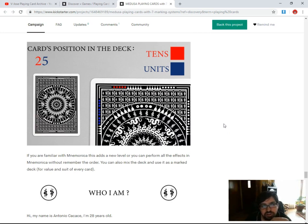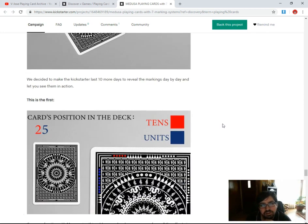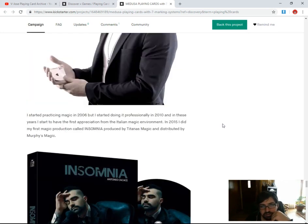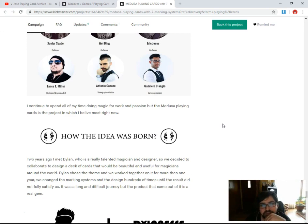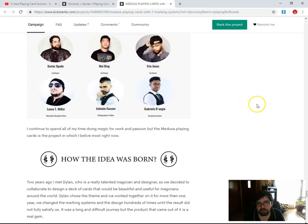Aha! So it tells you the position in the deck. And it'll be revealing the markings day by day. So that's kind of interesting. They're going to be revealing them as they go along. He's got some magic tricks in here as well. Apparently he is from Lost Ark Magic, which also includes Lance Miller. I'm also familiar with the name Xavier Spade and Eric Jones. The other guys, I'm not familiar with them.